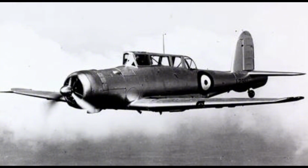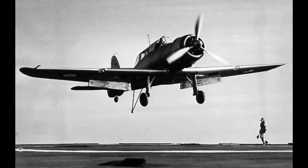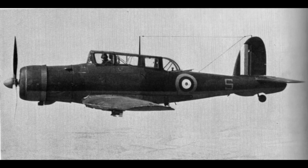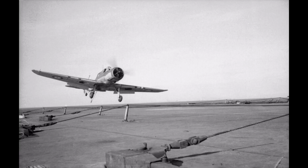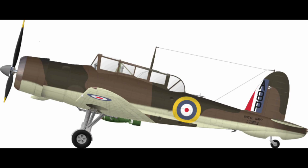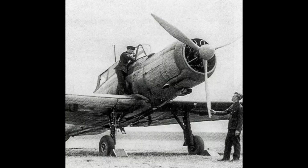The Skua was the first Royal Navy carrier-borne all-metal cantilever monoplane aircraft, as well as the first dive bomber in the Fleet Air Arm Service. The aircraft took its name from the seabird, which dive bombs any potential predators that come too close to its nest.